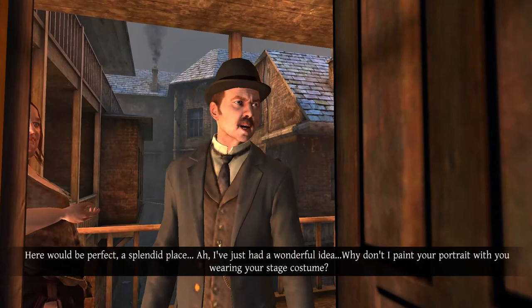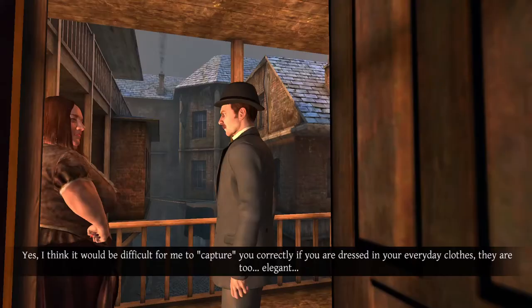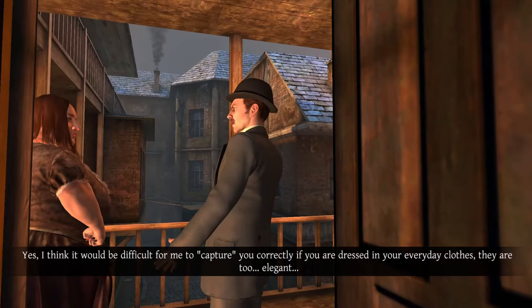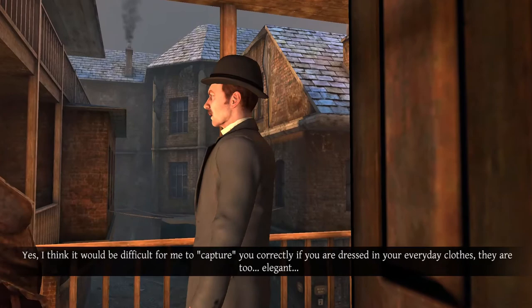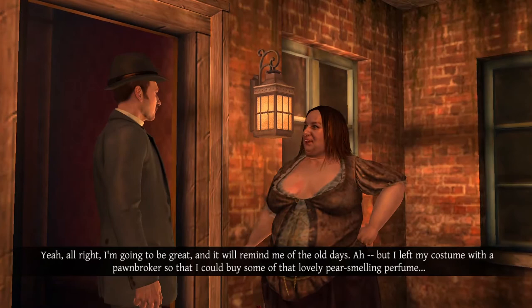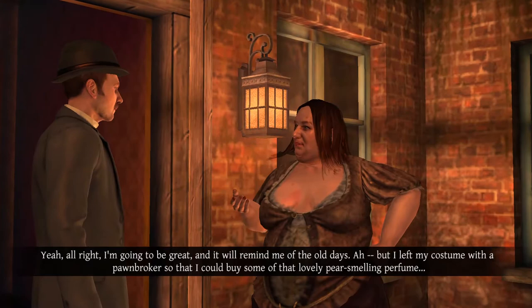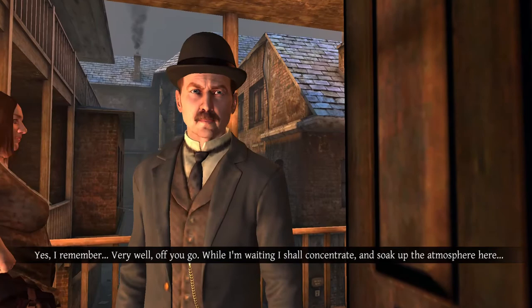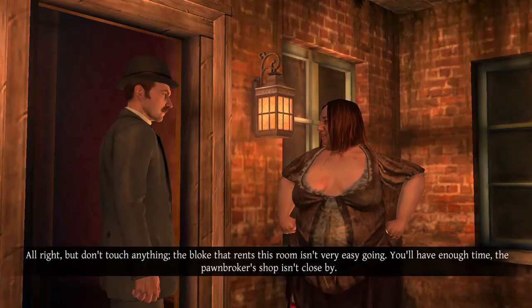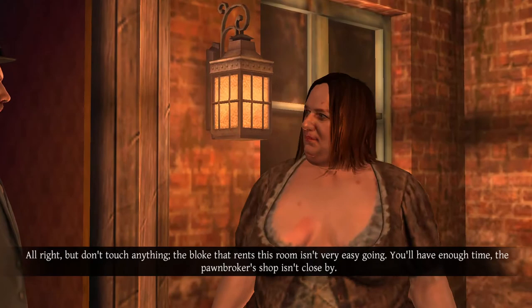Here would be perfect. A splendid place. I've just had a wonderful idea. Why don't I paint your portrait with you wearing your stage costume? What? Yes, I think it would be difficult for me to capture you correctly if you are dressed in your everyday clothes. They are too elegant. Yeah, all right. I'm gonna be great. And it will remind me of the old days. Oh, but I left my costume with a pawnbroker so that I could buy some of that lovely pear-smelling perfume. Yes, I remember. Very well, off you go. While I'm waiting, I shall concentrate and soak up the atmosphere here. All right, but don't touch anything. The bloke that rents this room isn't very easy going. You'll have enough time. The pawnbroker's shop isn't close by.